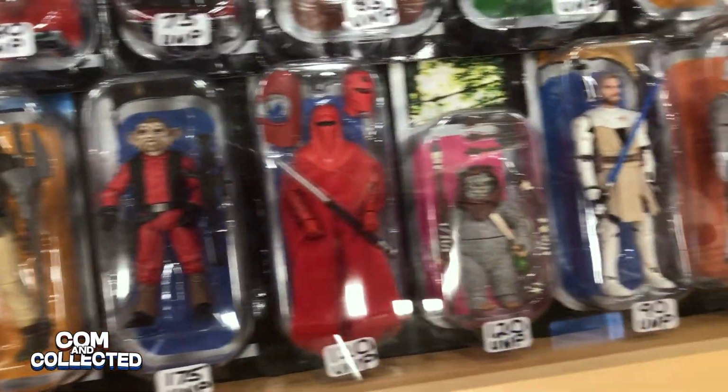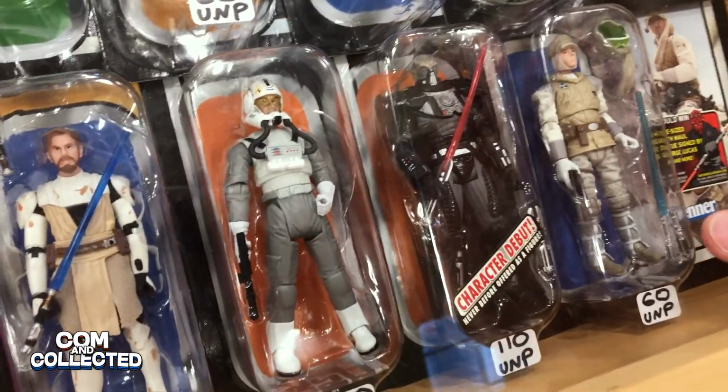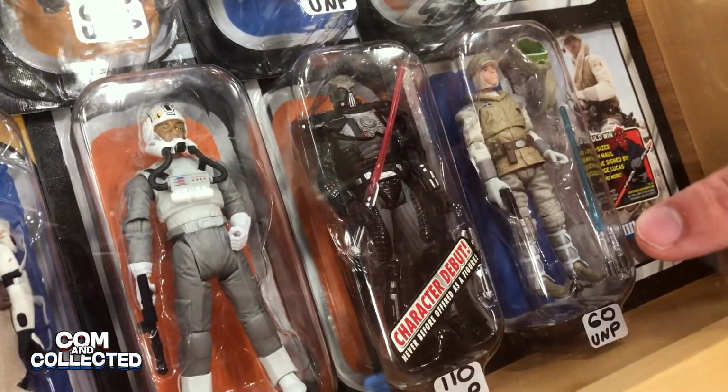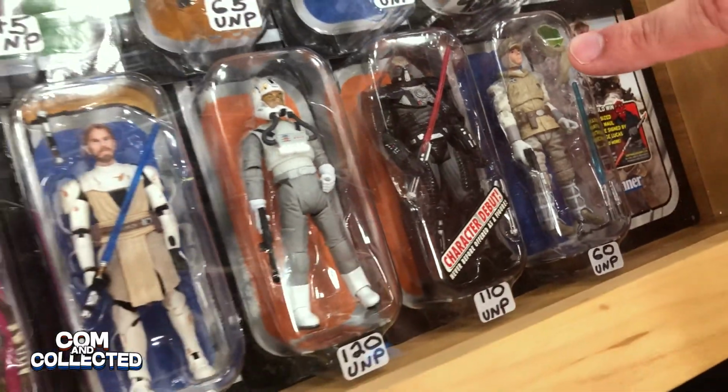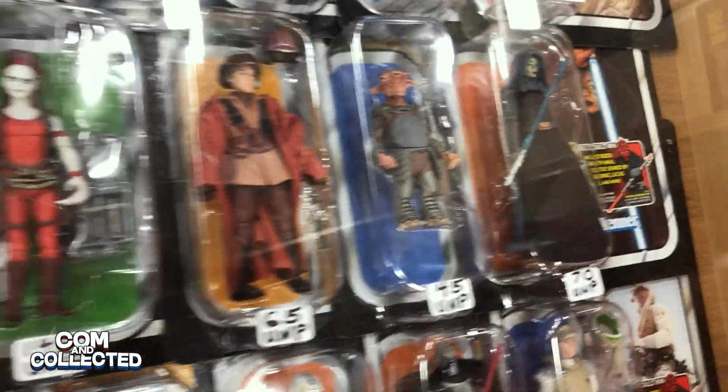Some super expensive modern Star Wars here. So there's the first figure of Darth Malgus from the Knights of the Old Republic series. I got him out of box for, I think, 40 or 45. I was pretty happy.